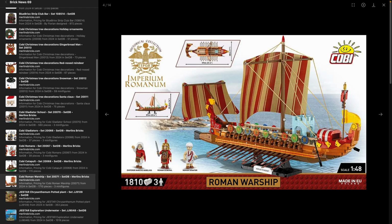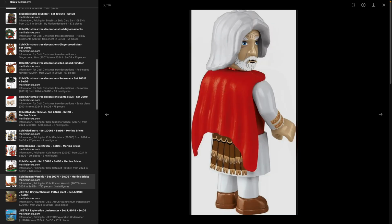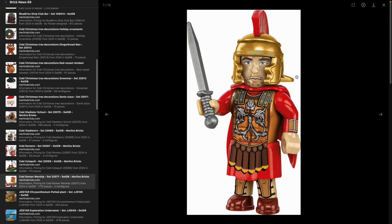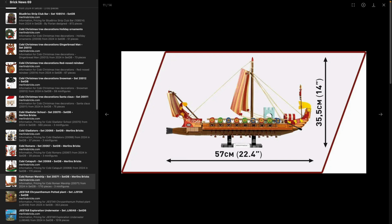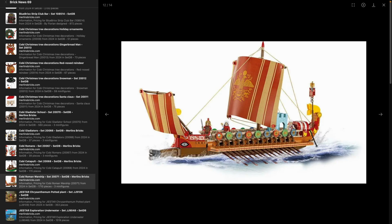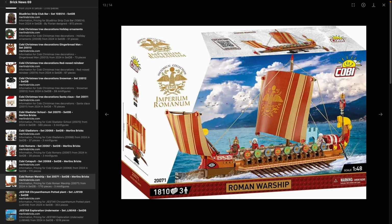So here we go. This thing is roughly 57 centimeters in length. That's 22 inches or 28 centimeters / 11 inches respectively. It's a 1/48 scale ship. That also means it's not up to scale for minifigures. Nevertheless, there's 3 minifigures included, so I don't know, you can just put them on the stand or something like that, or you can put them on the ship, but of course it's not up to scale, but it still works out, right? I think this thing should work very well on the shelf, but also as a playset.